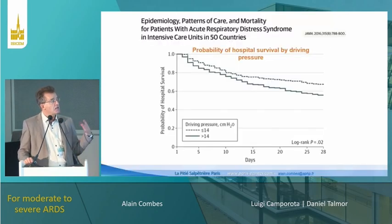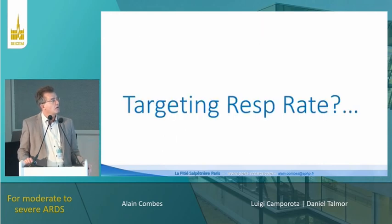And this has been also demonstrated on the large LungSafe database using the same threshold, once again showing that there was a significant difference in terms of mortality. So there may be room here for defining a population of patients who might benefit a lot from this strategy.